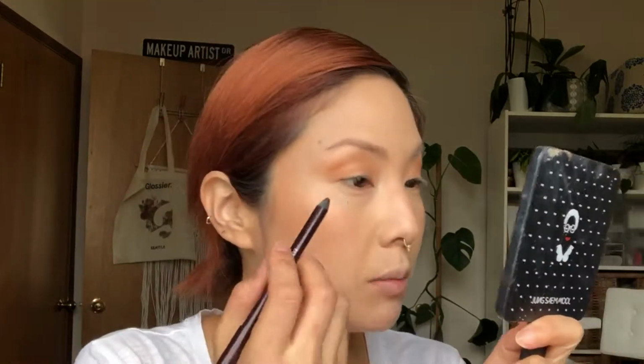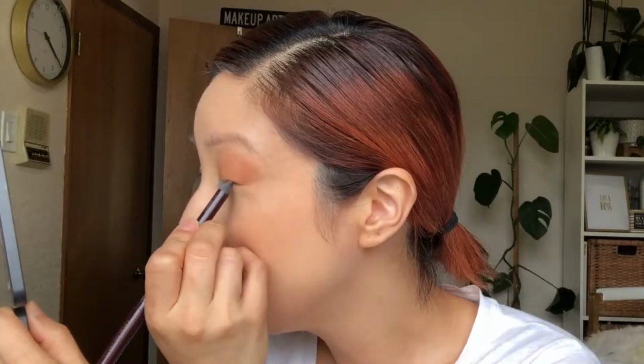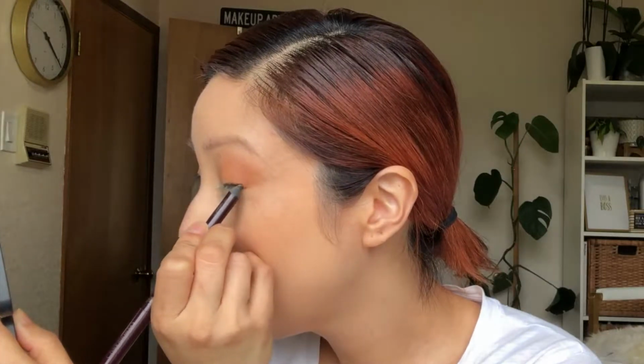Now I'm gonna go in and do a brown eyeliner pencil. This is the Rock and Kohl in Barbarella Brown by Charlotte Tilbury. And I'm gonna stay pretty close to the lash line. I just kind of wanna have a tight lined, slightly smudgy lash line effect. Do it on top mainly. Wasn't super precise because it wasn't sharpened.